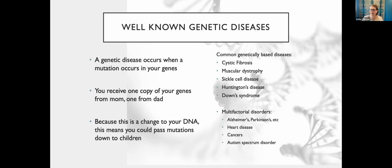So heart disease, like coronary artery disease, is another one where it's probably a combination of factors. You may be at risk because dad had a heart attack, but you're maybe not helping the situation by smoking, for example. So again, there's a lot of diseases that are considered multifactorial. Go on, next slide.